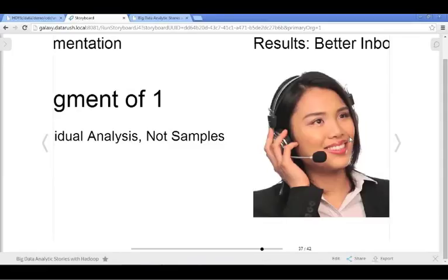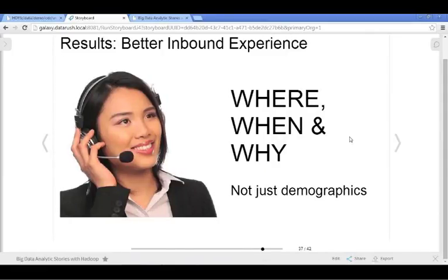And how this gets applied in terms of a better inbound experience is our customer service representatives can get access to this data, as well as we can build in recommendation systems which are going to be able to recommend the best offer if the customer happens to come in. It's not just demographic data. We're able to be told who's got the older phone, what offer we should make.